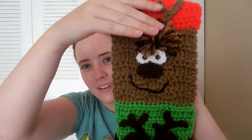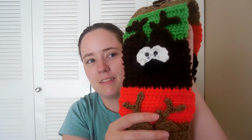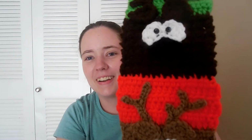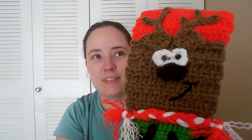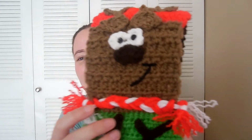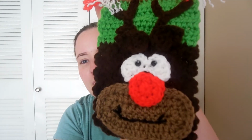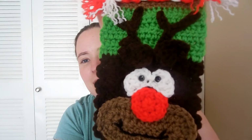Dasher, Dancer, Prancer, Vixen, Comet, Cupid, Donner. Blah, I get confused. Blitzen. He's got a scarf too. I don't know why I made it fluffy on both sides. I think I messed it up and I just went with it. And then Rudolph with his big nose.